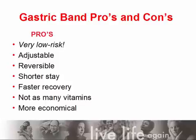If we look at the pros and cons of gastric banding, probably the biggest advantage is that it's a very low risk procedure. It has by far the lowest short-term risk of all of these operations. Gastric bands are adjustable and reversible. They're not designed to be taken out, but some people really like to know that should something happen down the road, it's easily removable. The facility stay is the shortest of all operations for gastric band. Most patients are on their way home just a few hours after surgery.